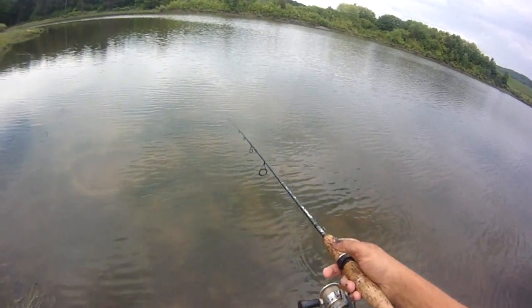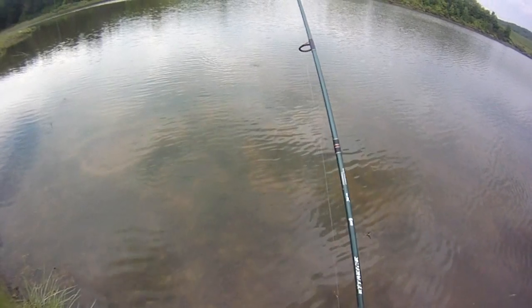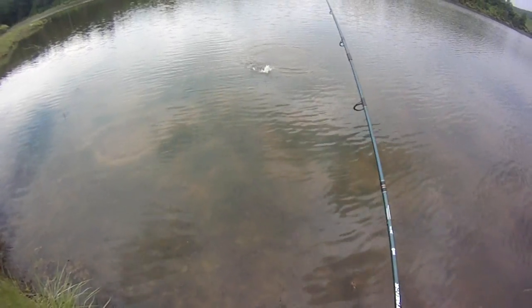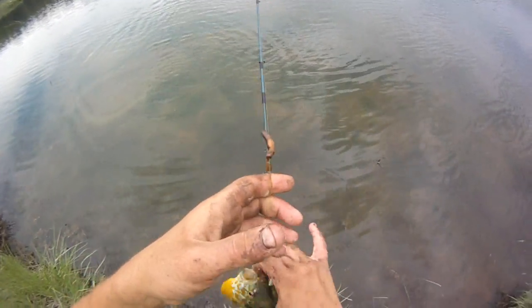One on right there. I think he ate the pink thing. Yeah, he had the slip knot in his mouth. It's the first time one hit that. That's funny. Another thick little pumpkin seed.